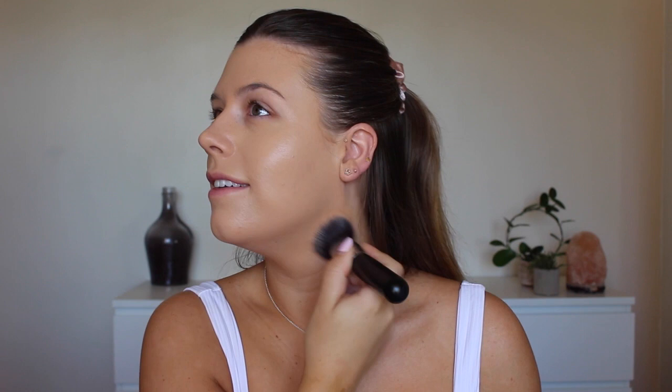I need to be aware that my lips aren't disappearing. I hate having foundation on my lips. Oh, such a bad look. Such a bad look. Okay. Blend, blend, blend, blend.